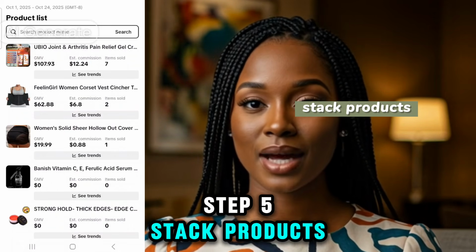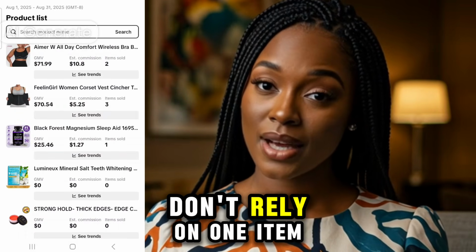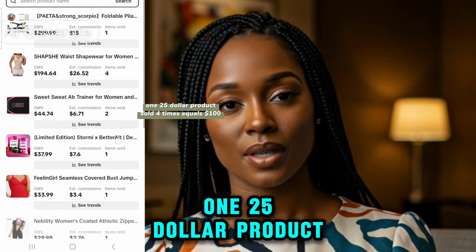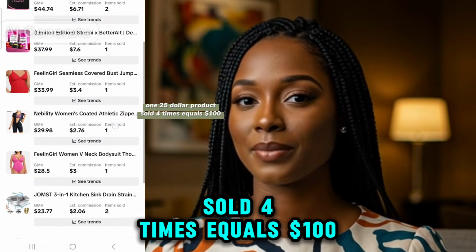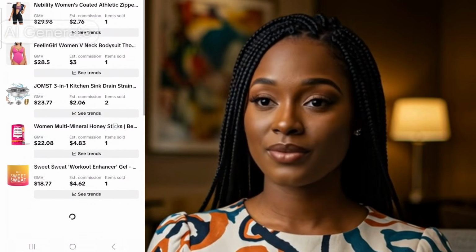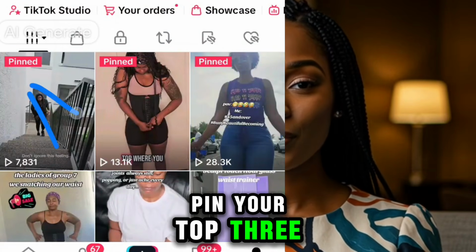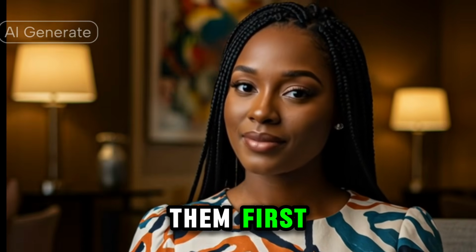Step 5. Stack products. Don't rely on one item. Stack a few. One $25 product sold 4 times equals $100. Or several smaller ones that add up. Pin your top 3 products so viewers see them first.